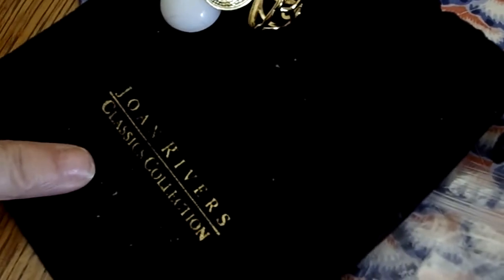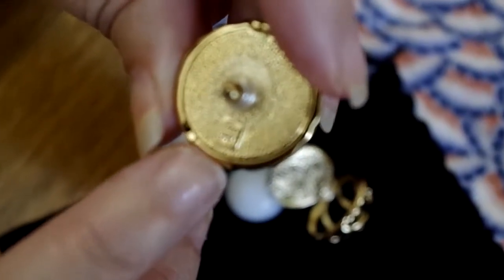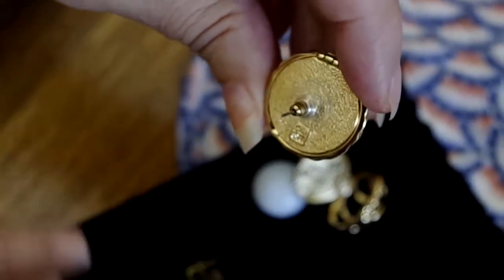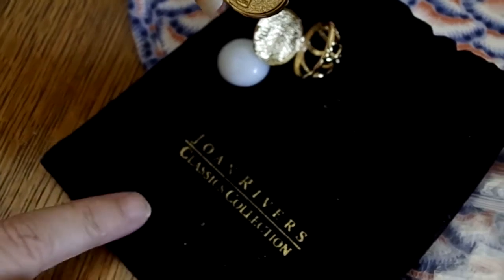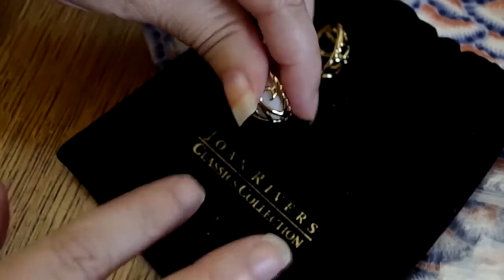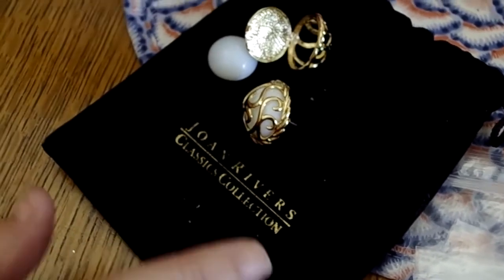That's great. I said, oh, so these are this, right? Joan Rivers Classic Collection. She said yes, but when I got them here, they were $2, so I didn't argue with her. But when I got them here and I took a really good look at how they're signed at the back, it seems to say Coro, China. If any of you know whether Coro worked with Joan Rivers to produce this, please let me know. I can't find much about this online. These seem to be like the Joan Rivers collection from what I can see online, but I don't know why it says Coro on the back. I'm confused. So that was tons of fun.